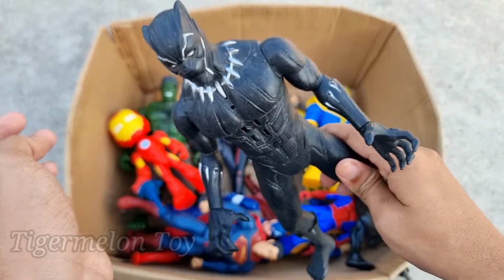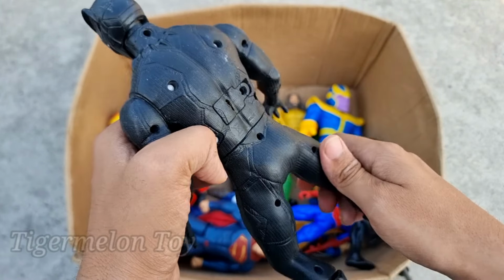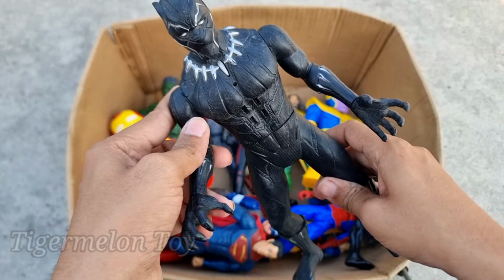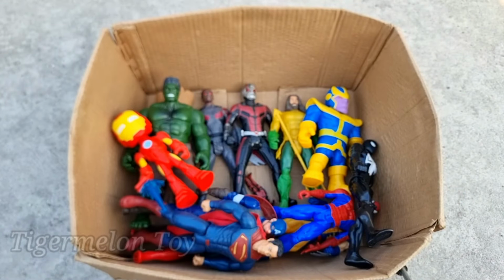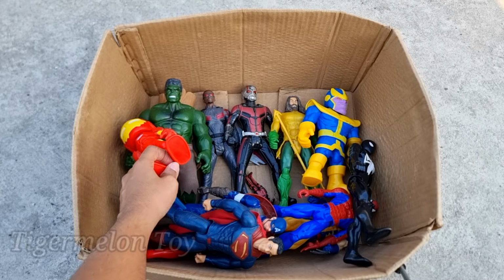Wow, guys, Black Panther looking very cool, guys. Full of black color costume he has. Look at the king necklace on his neck, guys. This is very cool superhero Black Panther. Wow, Black Panther is amazing. Now, who is next, guys?